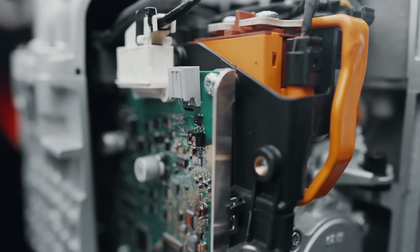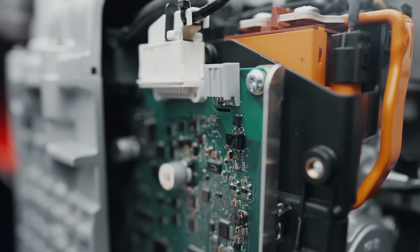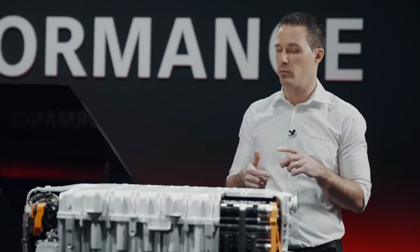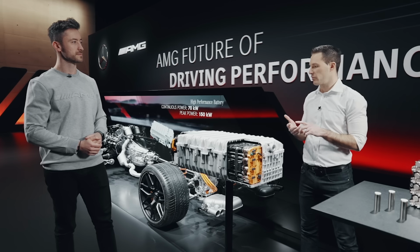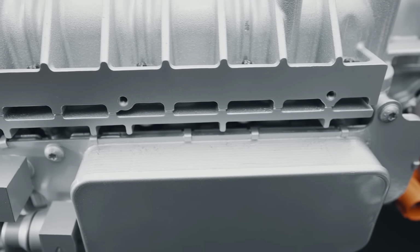What do we have here? I mean, there's a lot going on in this part as well. Well, this is actually the brain of the system. This is the intelligence. This is where the battery management system is. So this is where we measure everything, where we see what the voltage of the system is, what the current is that we put through the system. This is where we measure actually everything, but it's also a compartment for the cooling.